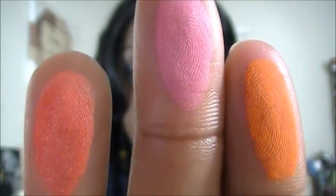And I'll give you swatches of these guys. So there are the 3 shades in Pumpkin, and there they are swatched out on my hand. Really, really gorgeous. I am loving these trios.